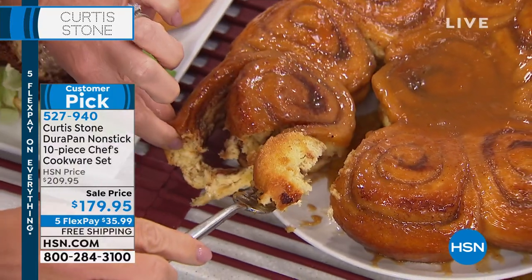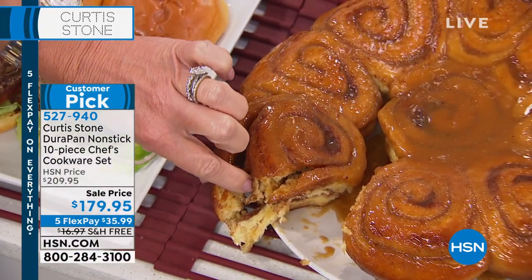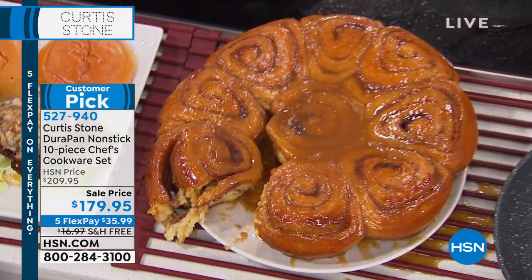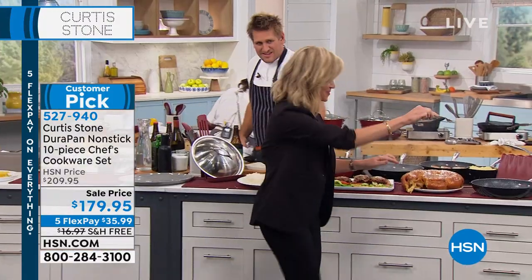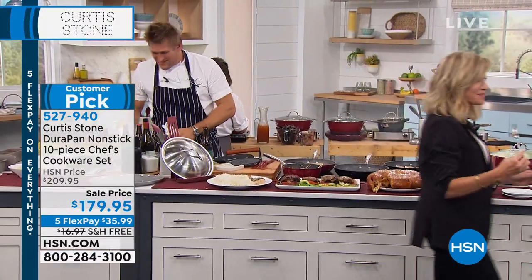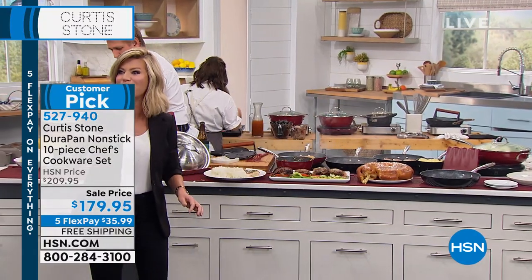So that is in Rochelle's new book, the Bakeware Cookbook. Isn't it so good? Isn't that so amazing? She's doing the happy dance. Oh, Rochelle's cookbook, by the way, we have the item number for that.